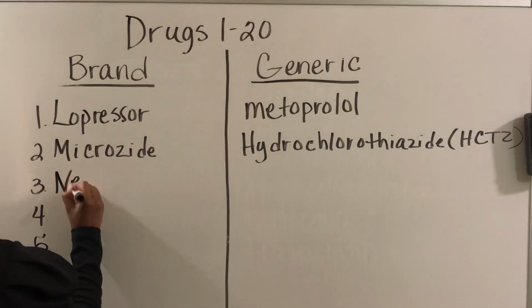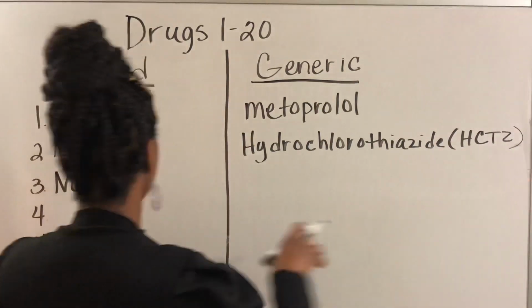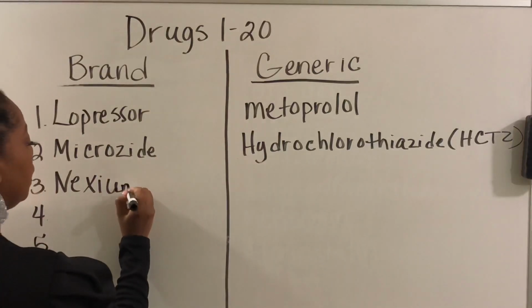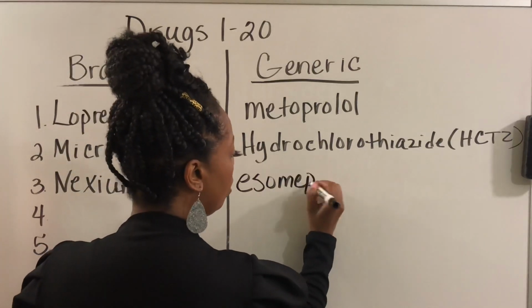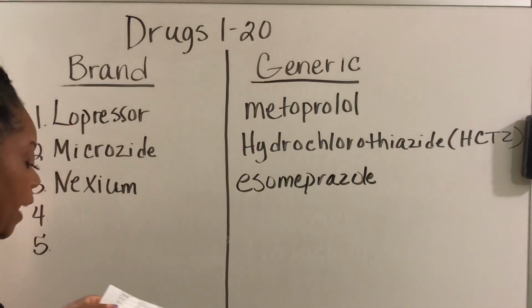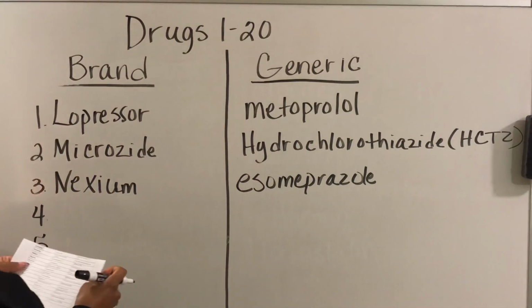The next one is going to be Nexium. That kind of sounds weird. It's going to be Nexium. I don't know why I got off on that M. Nexium. The generic name for that is esomeprazole. Esomeprazole. And this medication is an antacid and also a proton pump inhibitor.